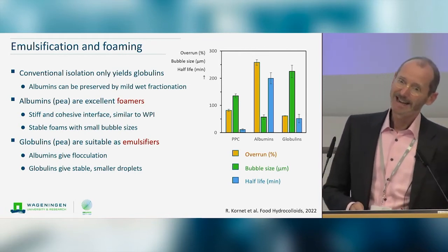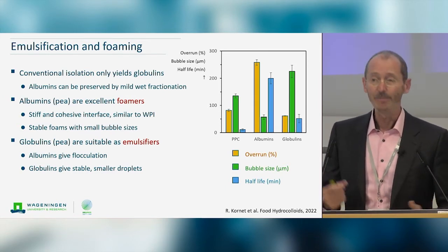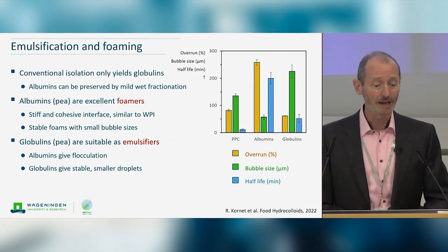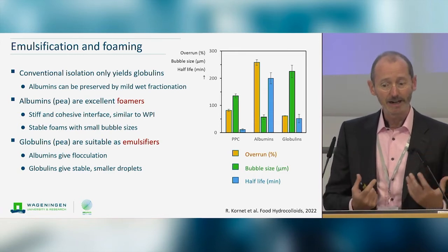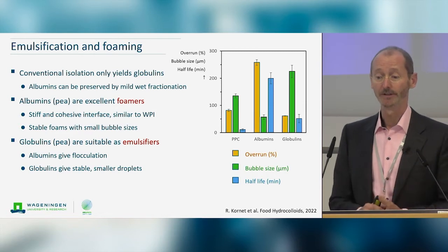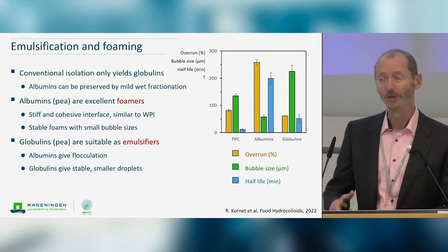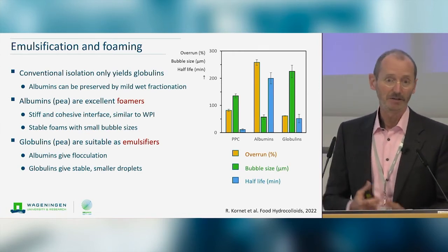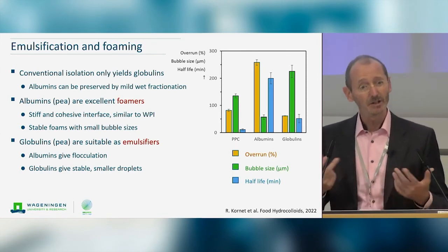Well, if we actually take efforts to recover them, we find that they have quite interesting properties. For example, if we have these albumins, they appear to be very, very good foamers, actually quite comparable to whey protein isolate. They give a very nice interface. They give excellent overrun, small bubble size, and also a very nice half-life of the foam. On the other hand, the globulins are excellent emulsifiers, and also they give good properties. If you mix them, they're slightly worse.